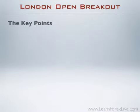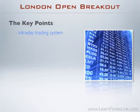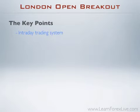Alright, now let's cover the key points, the core elements of the London Open Breakout strategy. First of all, it's an intraday trading system. That means that you are going to take your entries and your exits within the trading session. This is for short-term traders who like to trade on a daily basis.